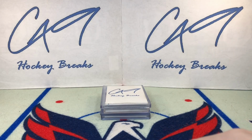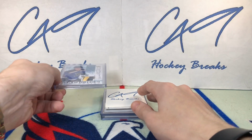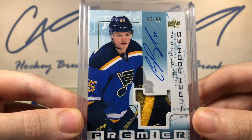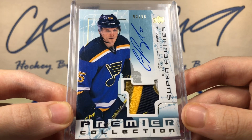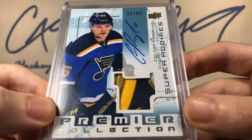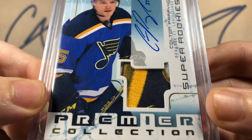Next up, I got this card along with the Alex Chiasson printing plate. It was in the stacks of cards on that vendor's table. We've got Premier Super Rookies, 93 of 99. Colton Parayko. The price he was asking was a little bit high. I got him down a little bit, still a tad bit high, but man, this patch is just insane, so I couldn't pass it up.